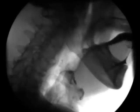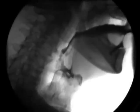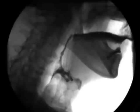And since he had some aspiration, but not significant amounts, no evidence of a pneumonia, just increased difficulty swallowing, then what we were looking at is what diet could be most appropriate at this point if he's going to continue to eat. You can see there was some trace aspirations there with no cough reflex. So kind of as he goes along, there's not as much of a response. But like I said, this is a patient with end-stage Alzheimer's.